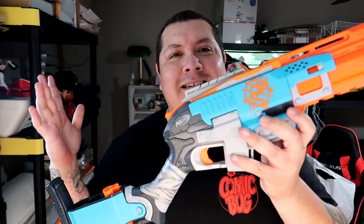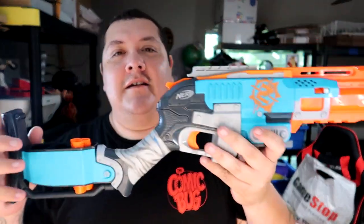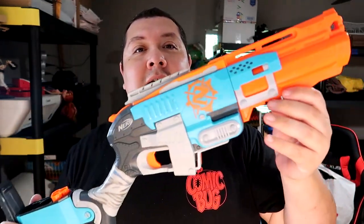All right, my friends, how about we get into some what sold? First item that sold is this Nerf Zombie Strike Sledgehammer. Nope, that's not it. Sledge Fire. And it has one of the cartridges here. And it's funny because I just found one at the bins today, but this sold. I was going to relist this with two cartridges, but it sold before I was able to do that.